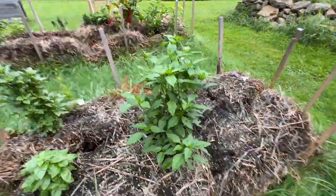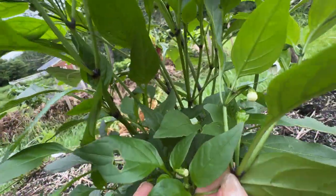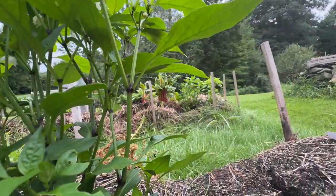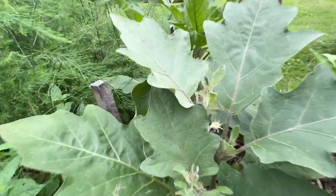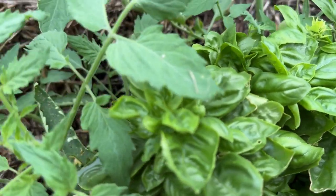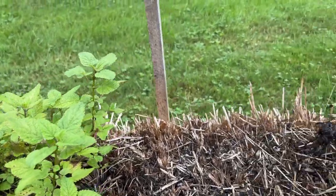The peppers are really coming into their own now. Oh, you see that guy forming? Right there. See that tiny pepper happening? Lots of blossoms. It's been hot. Peppers like it hot. And the tomatillos have come back to life. First eggplant of the season. My basil's going to seed, and I'll prune some this week that isn't going to seed, but this stuff, I'm just going to let it go to seed. My lemon balm is doing great.